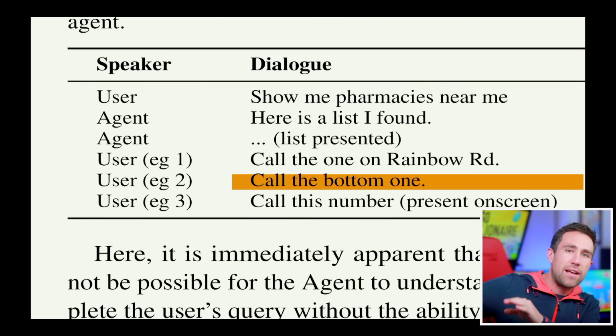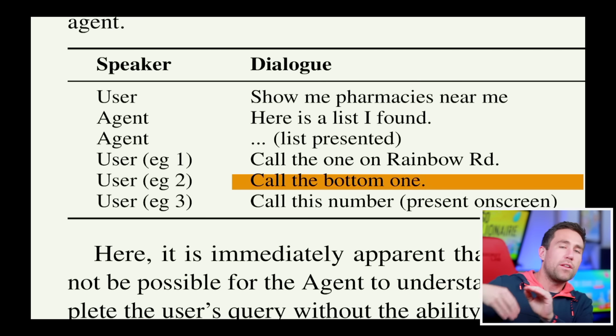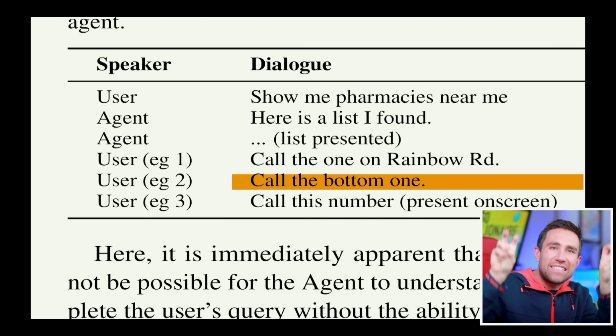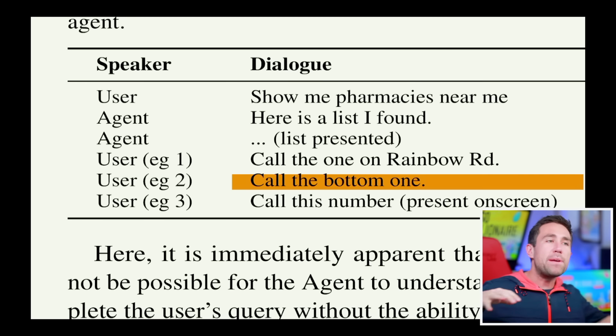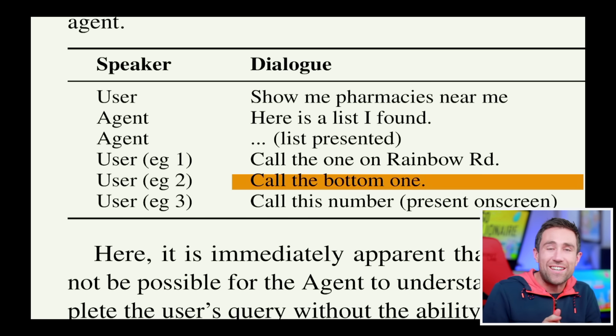Hey, show me pharmacies around here. And let's say then the user comes back and says, you know what, let's pick the bottom one. Well, the problem with just a text-based dialogue is sometimes that text-based voice assistant doesn't actually know which one you're referring to, because it's not spatially aware of what's on your screen or behind your screen. And this is where Apple's piece is really a game changer.